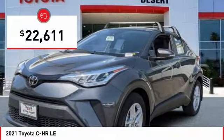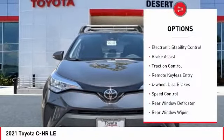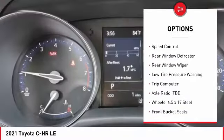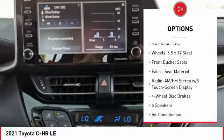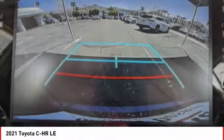is priced below $25,000. Here are some of this vehicle's great options: electronic stability control, brake assist, traction control, remote keyless entry, four-wheel disc brakes, speed control, rear window defroster, rear window wiper, low tire pressure warning, trip computer.